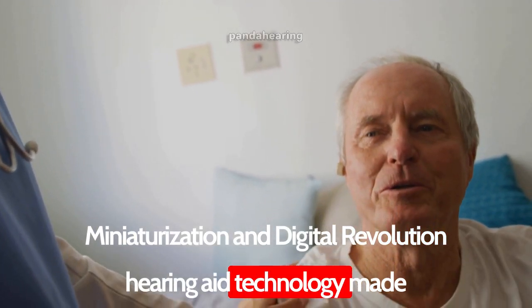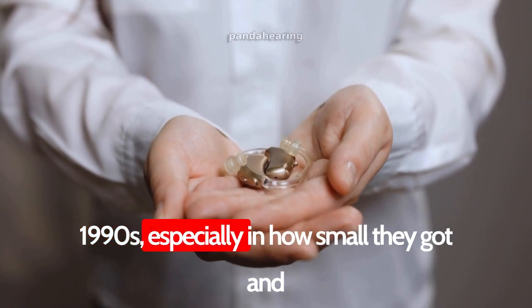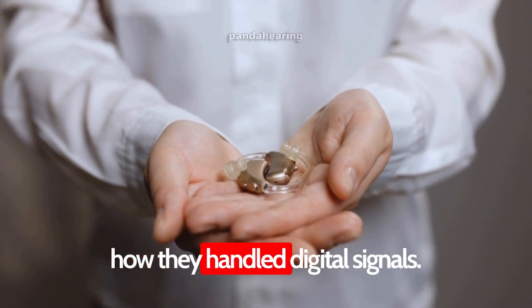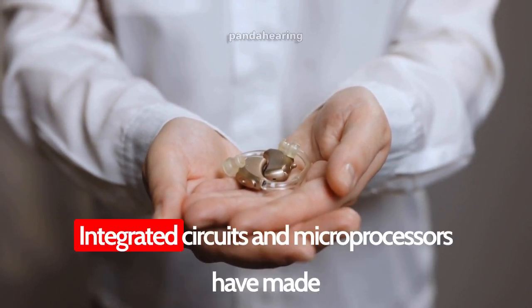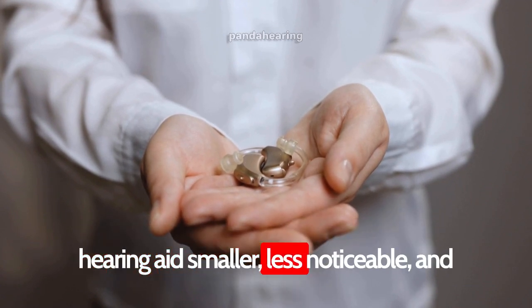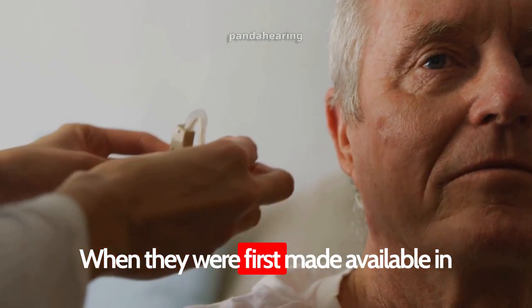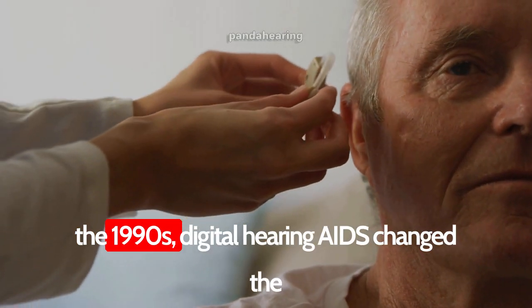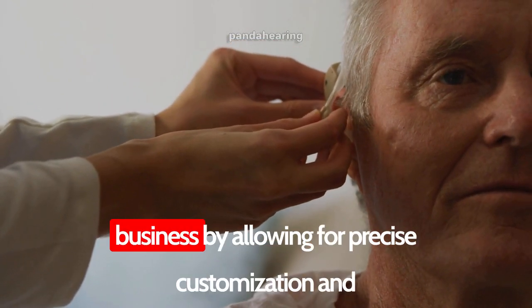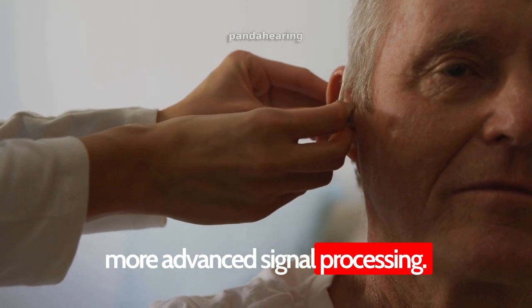Miniaturization and digital revolution. Hearing aid technology made a lot of progress in the 1980s and 1990s, especially in how small they got and how they handled digital signals. Integrated circuits and microprocessors have made hearing aids smaller, less noticeable, and better at handling sound. When they were first made available in the 1990s, digital hearing aids changed the business by allowing for precise customization and more advanced signal processing.